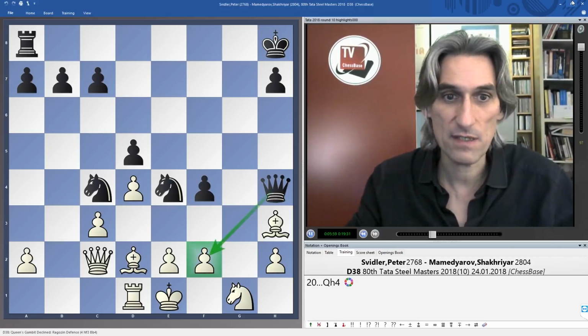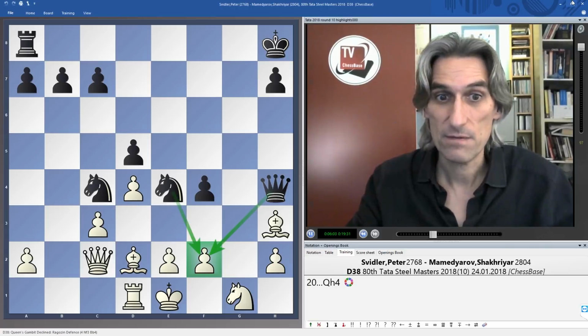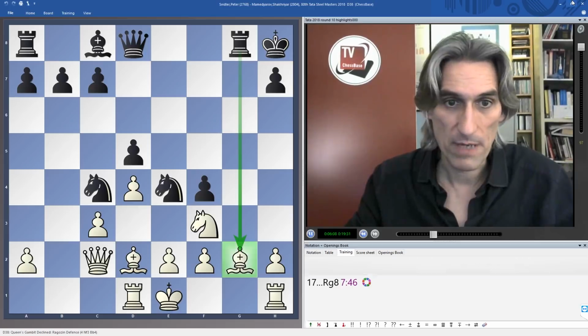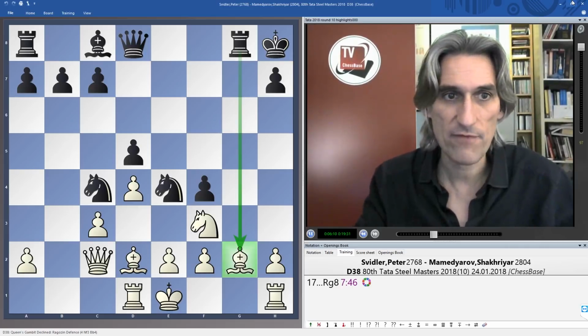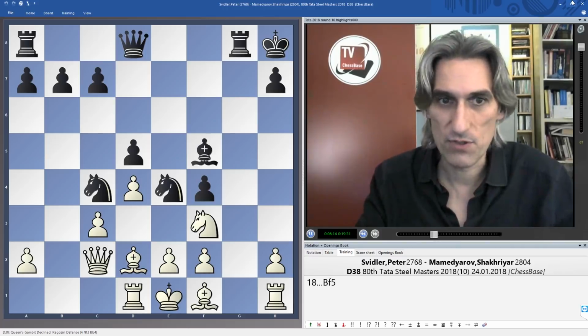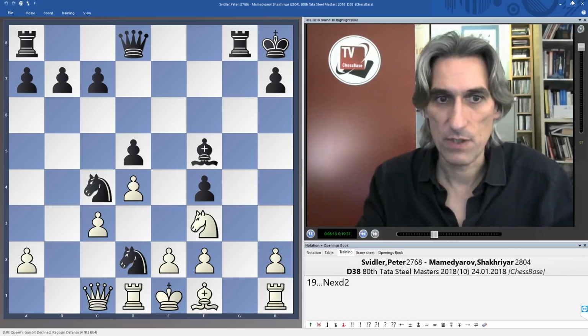And how on earth does white defend the f2 square? Very simple. Or, okay, what about bringing the bishop back to f1? Well, it's pretty miserable. Bishop f5, developing with gain of tempo. And then we can take here.